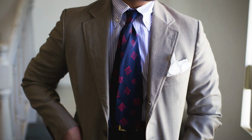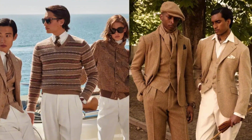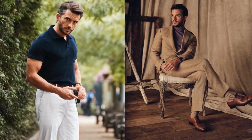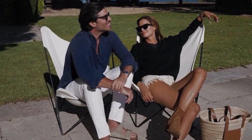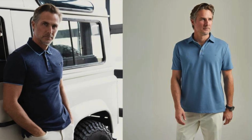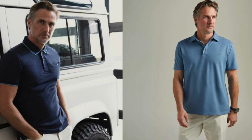Here's the thing. So many people think that they need to chase trends every season. They're always buying the latest thing. But trust me, that is not the key to look rich. You want your wardrobe to feel effortless, not like you're desperately trying to keep up with every passing trend. The secret to that timeless look is investing in pieces that stand the test of time. That's the stuff that makes you look like you've got your life together without even trying.